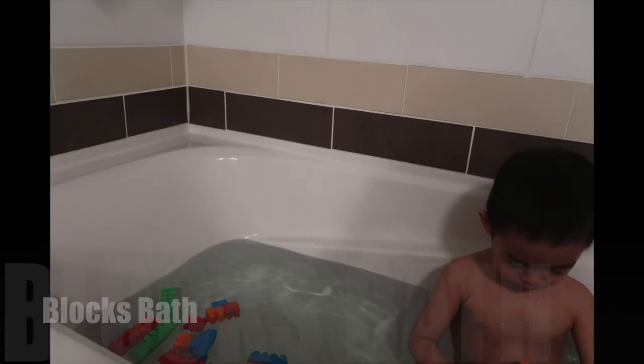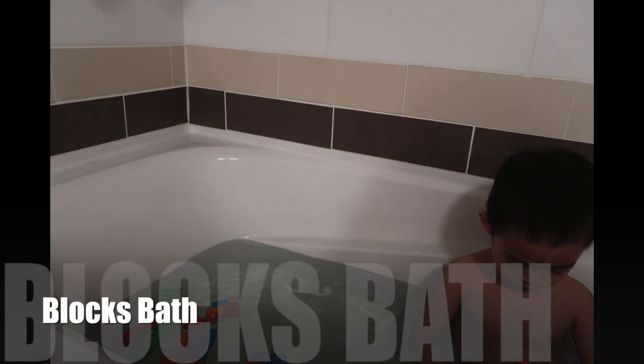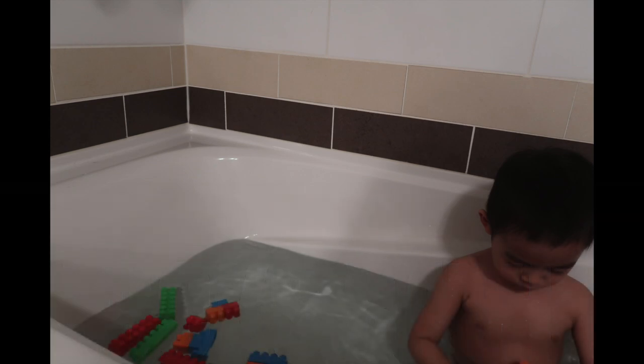For the next one is blocks bath. I just use a lot of blocks that I got from the dollar store. I think it's only $3 for the whole bucket, and I just pour everything out in the bathtub so he can make blocks and towers and stuff while he's taking a bath. So it's like sensory play for him while he's taking a bath as well. So it's like 2 activities at the same time.